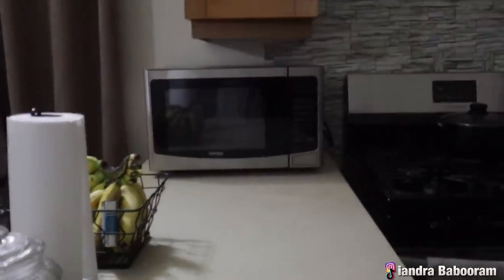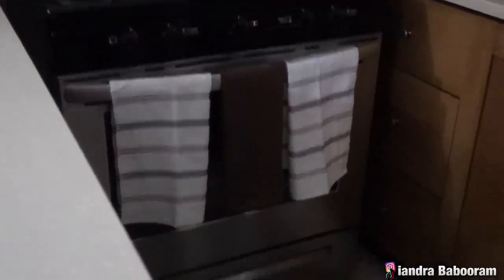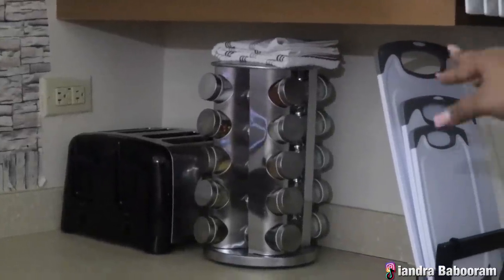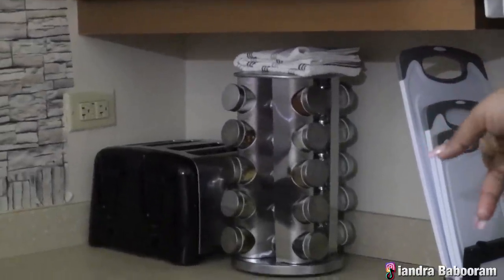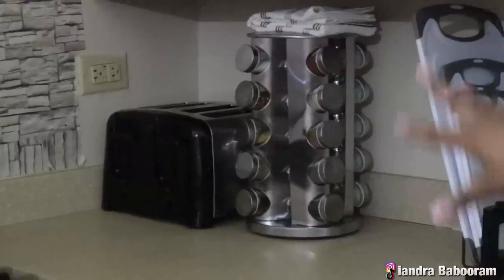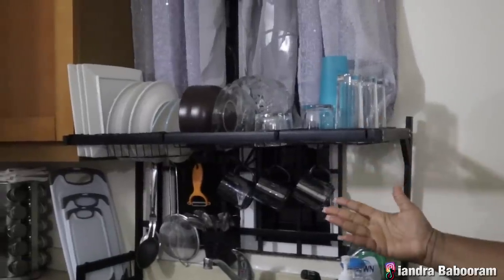I don't know, the microwave. We bought a new stove, you guys saw that. I got those beautiful dish towels from Maxi, and that's the other mat that I got from Azan. Over this side is the toaster and the seasoning rack we got from Amazon. Really love it. I wanted it in black, but it fit in nice because it matched the stainless steel with the stove and the microwave. And the dish drainer, you guys know this from last Christmas. I got it from DP Variety Store, so you guys can check them out.